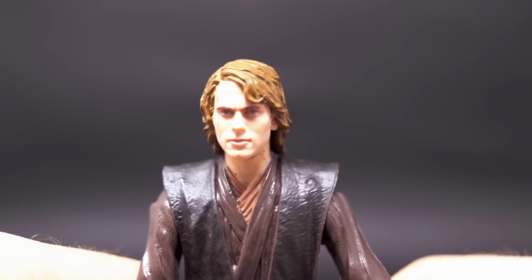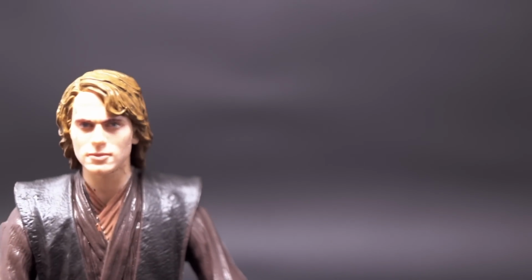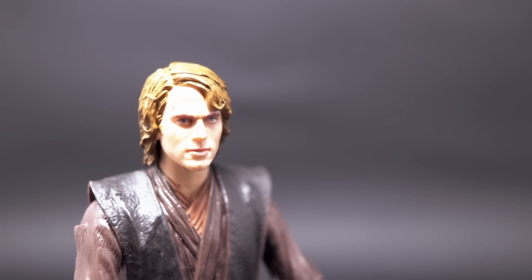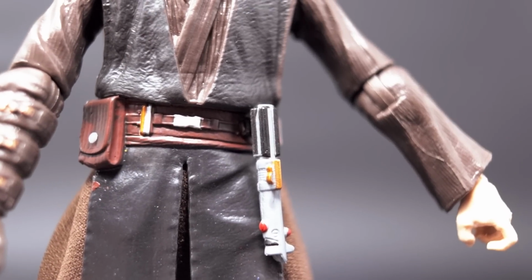Got the scar. Even got his blue eyes, so they did a good job. The original Black Series release of Anakin was not the greatest because the face sculpt on that one didn't bear a very good resemblance to Anakin, unfortunately. But comes with a lightsaber, blue lightsaber.